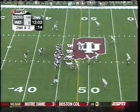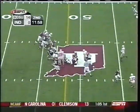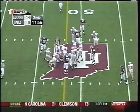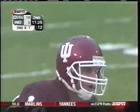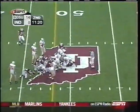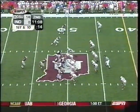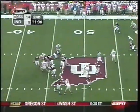So it's important that they stay with their plan even though they're behind in this game. There's Lewis again, close to the first down, a little bit shy. Third down and 1. Lewis again got the first down right at midfield at the 50-yard line. You got to love his attitude of just coming every day and taking advantage of his opportunity.